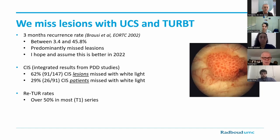If you look at the studies that we did with blue light in the beginning of the century, you see that, for example, for CIS, we miss around 62% of the lesions, but also 30% of patients that have carcinoma in situ. And believe me, carcinoma in situ is an aggressive tumor, so you don't want to miss that with white light. Blue light certainly does better. One of the advices in the guidelines is to do a re-TUR, so re-resection of the tumor when you did an initial resection, and in over 50% of these resections, the second resection is positive, meaning that the initial resection was not complete or that you missed the tumor. So for sure, there is some improvement possible.